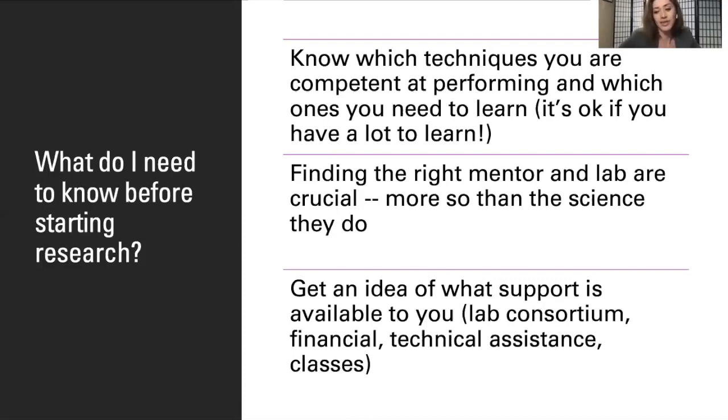So it's important to see what kind of financial assistance do we have? Are we always scrambling to get funds to do the next experiment, or are we doing okay? Who are we going to have who helps out with technical assistance? For my lab, for example, we had microscopy, we had gels, we had flow cytometry, and we had histotripsy. So it's all these different things.